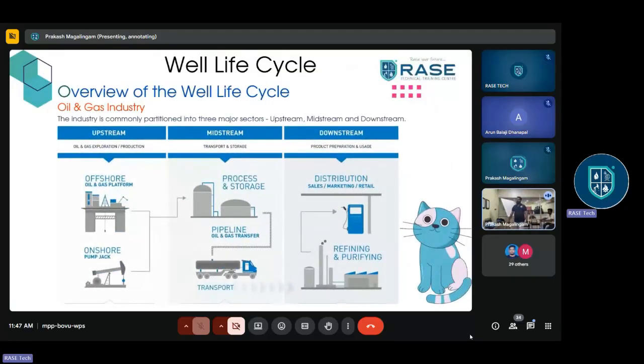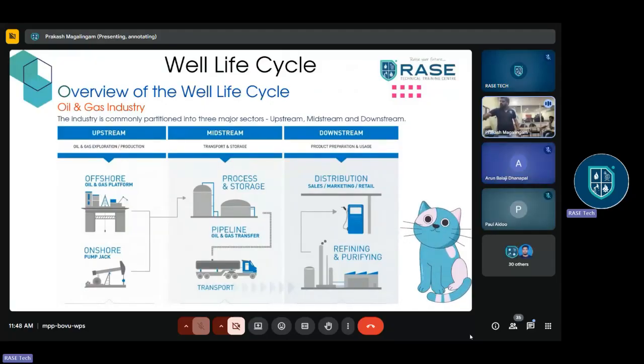See, the well life cycle offshore and onshore. You can see an offshore oil and gas platform, maybe jack-up type or whatever. The platform is the drilling platform. And onshore, there's a pump or anything. This is onshore. And you can see the upstream: oil and gas exploration, production, transport and storage. Downstream is production, separation, marketing, and refining. These three stages. Okay.